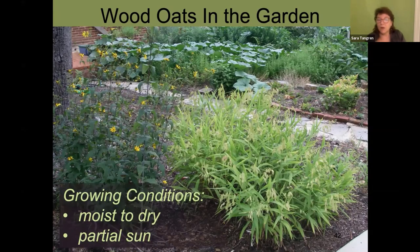Back to the wood oats on my curb. The garden conditions: you can garden with this in moist to dry soils. In nature, it's found in shady places on those stream banks and floodplains. So it's found in the woods, and partial sun is good. But I did say there was going to be an exception, in terms of drawing a line between the natural habitat. And we just saw that with the purple lovegrass.